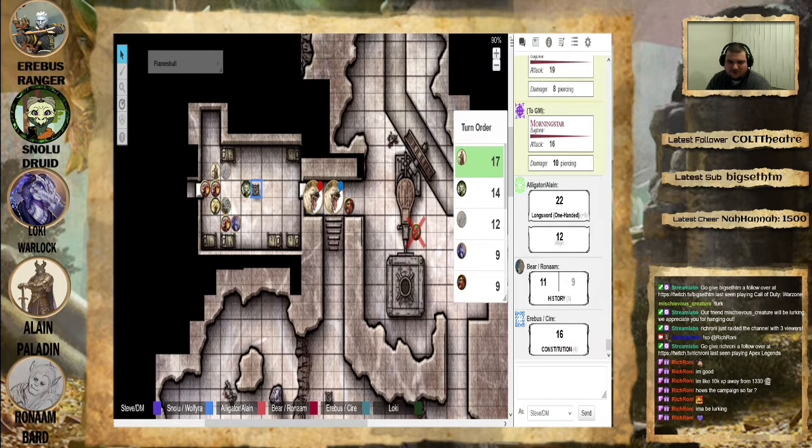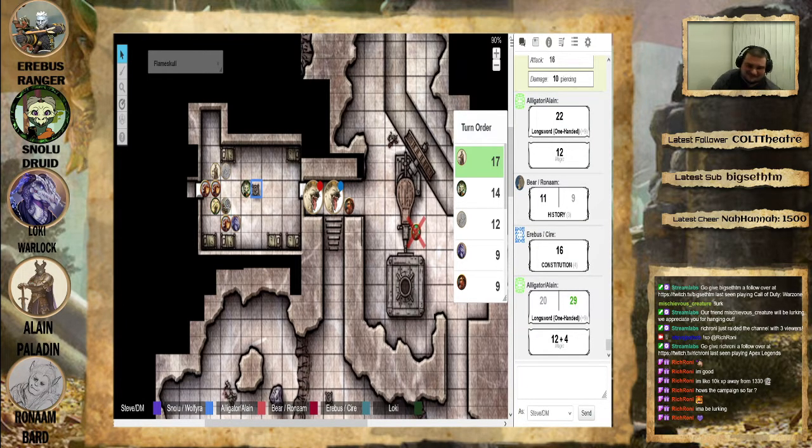Elaine, I believe you have one more attack. You already know where it's going. Advantage at the bugbear below me. Oh, you really? Oh, never mind. Goodbye, bugbear. 12 plus 4, that is just enough, 16, to end it. I'm gonna use Thorn Whip on this one.